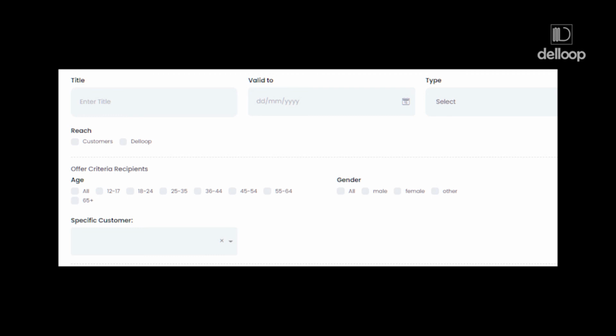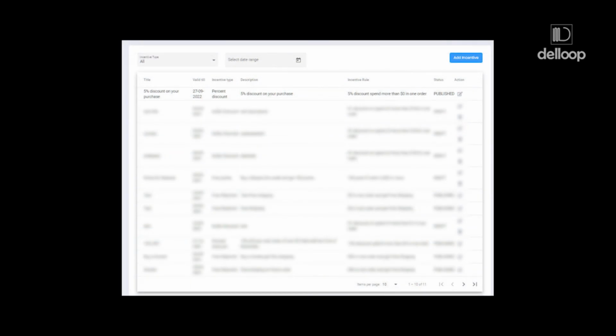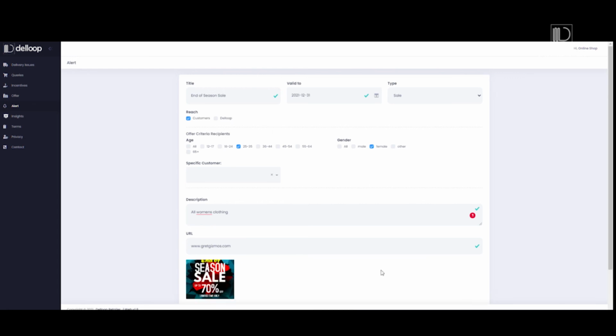In this area, they can create the incentives that their customers receive when they scan packages at the delivery point. They can also create specific alerts and special offers to encourage existing customers to stay connected and to invite and entice new members to their brand.